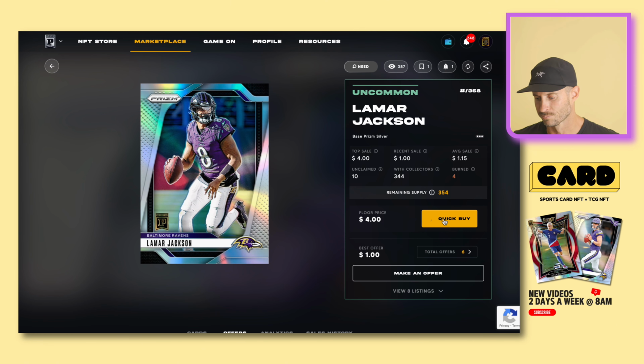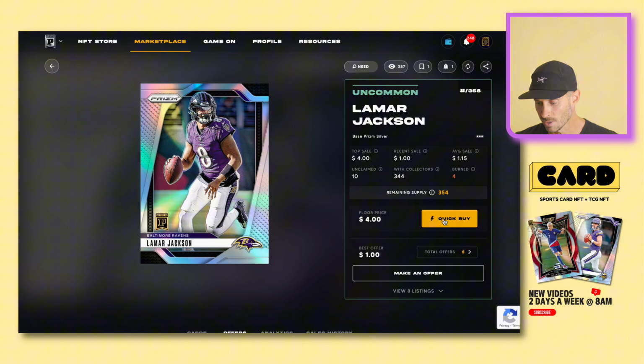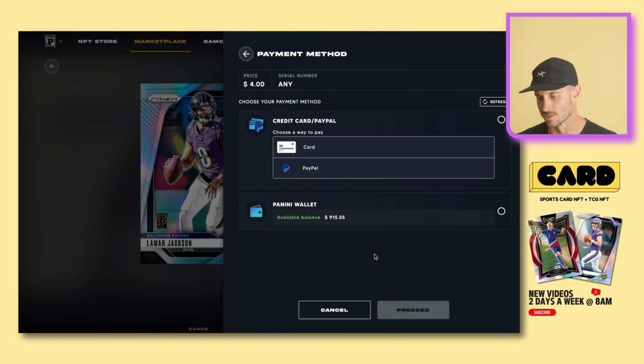So I'll pay $4. Then I'm going to show you how to put an offer in on, let's say, $2, or we might do a range offer where we want a particular serial number and we'll pay a little more for that. I'll show you both methods and some tips and tricks. There are no tips or tricks on this, though. It's literally just buy it now.